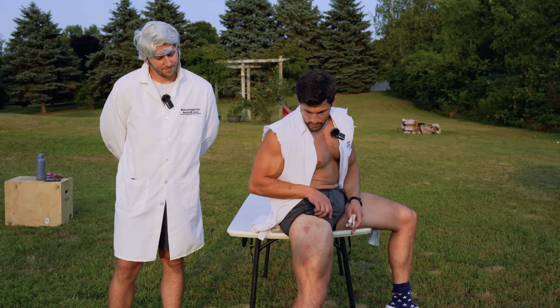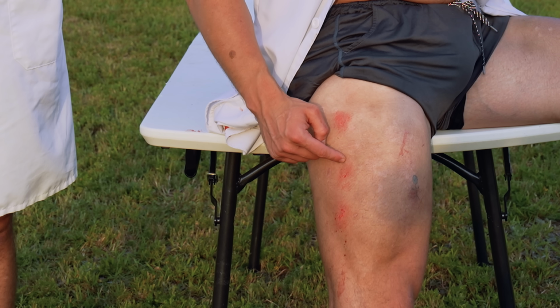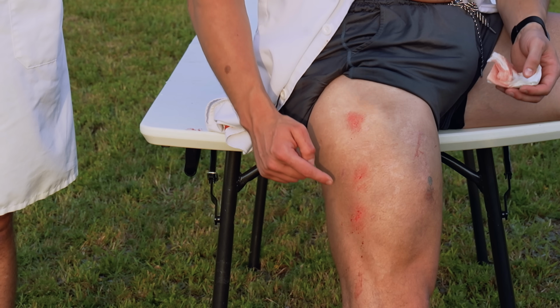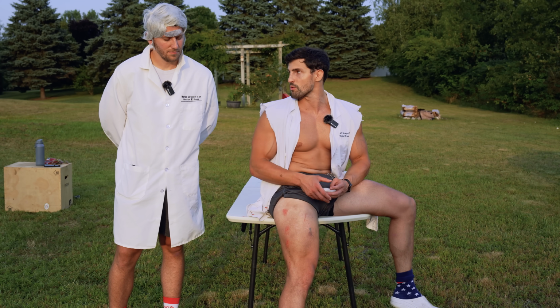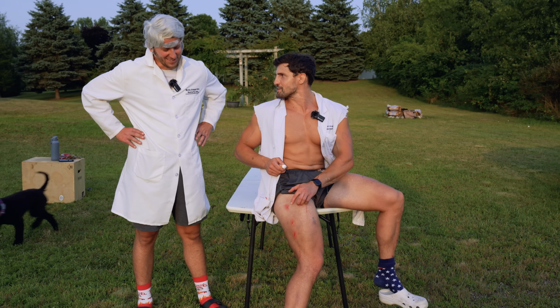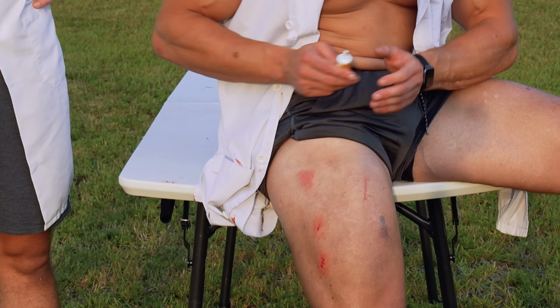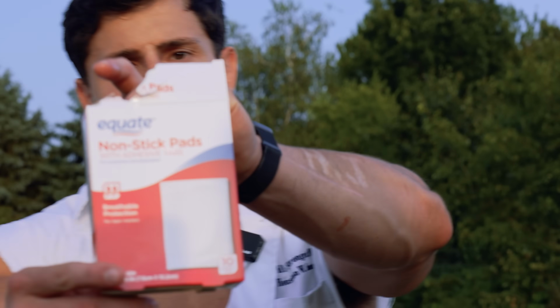So the way that I'm gonna do this: Neosporin, non-stick bandage, a bandage that keeps the wound more moisturized, and then this will be nothing. The reason I did nothing on this one is because it's a little bit large and won't fit all the bandages. First, Neosporin. Neosporin right there.